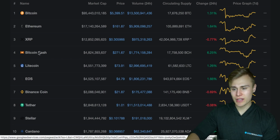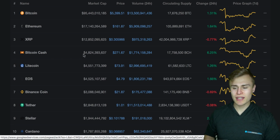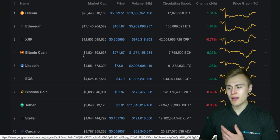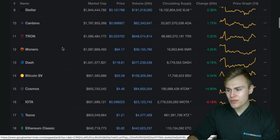We do see Bitcoin Cash in number 4, Litecoin in number 5. There's a pretty decent gap between Bitcoin Cash and Litecoin. Nothing too crazy that we can't beat in a couple of days of volume. But it's up 6%, so Bitcoin Cash is doing quite well. The rest of the market looks good.